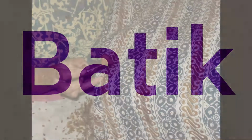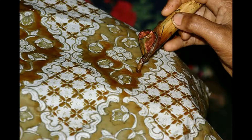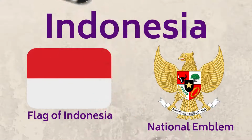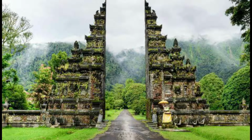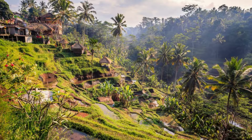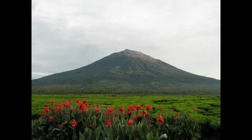Batik is a method of dyeing cloth and making it resistant to the dye color by using wax to draw designs. Such fabrics originally come from Indonesia, but they can also be found around the world. The country of Indonesia is made up of over 18,000 islands and is transcontinental, which means this country is on both the continents of Asia and Oceania. Indonesia has the most active volcanoes of any country in the world.